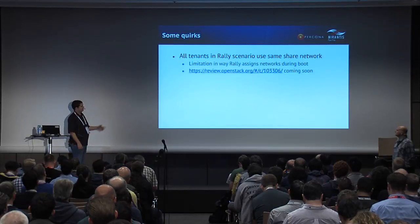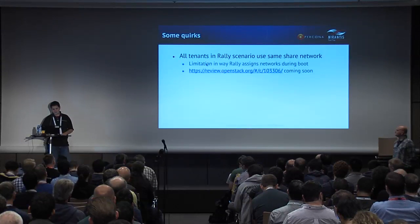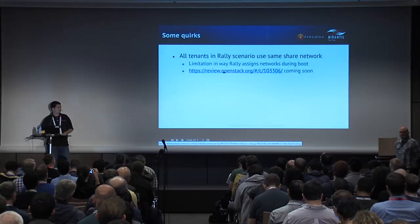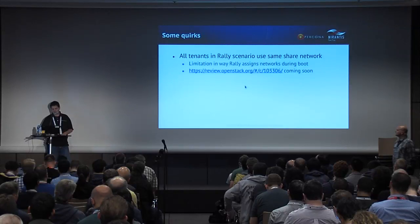Okay, all tenants in the Rally scenario use the same shared network. This is what Jay earlier talked about, and this is the patch which will allow Rally to create its own networks.